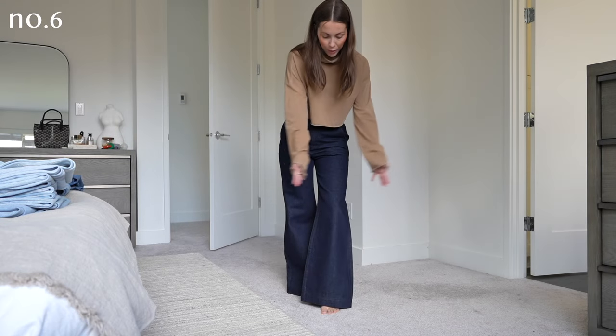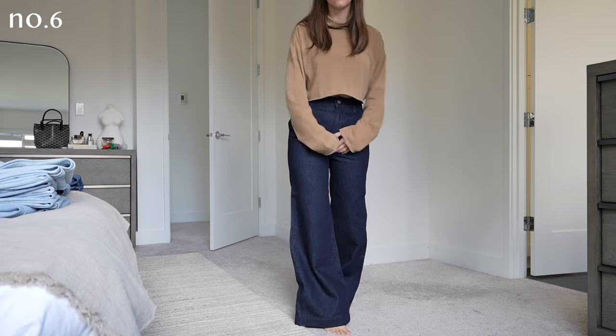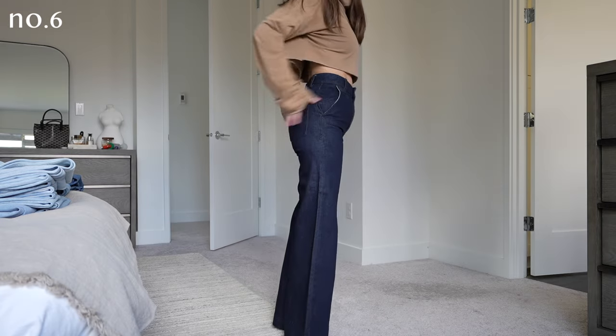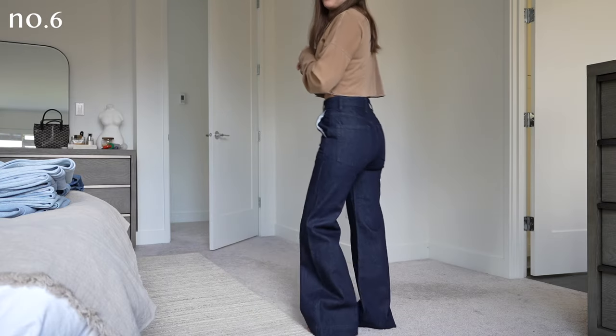But it's like a bell bottom. It's super wide leg. It feels kind of weird throughout here. So I'm kind of thinking that these are a no. Confirmed, not obsessed with them. I'll put them in the no pile.